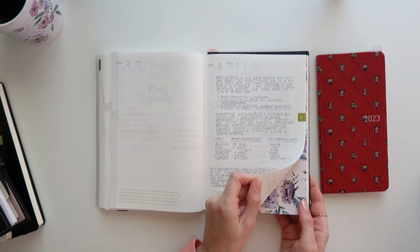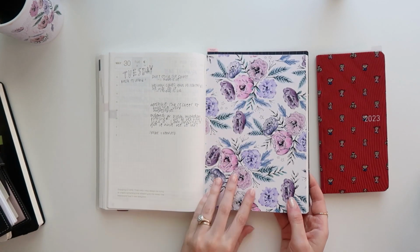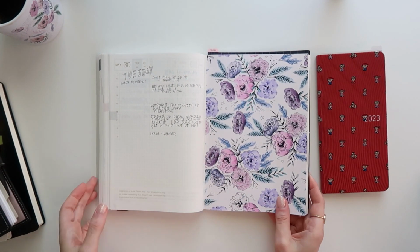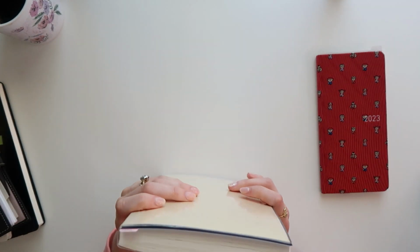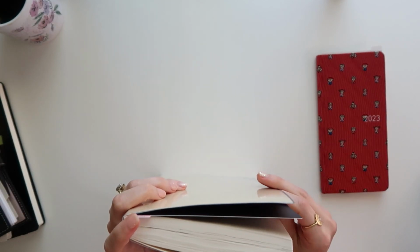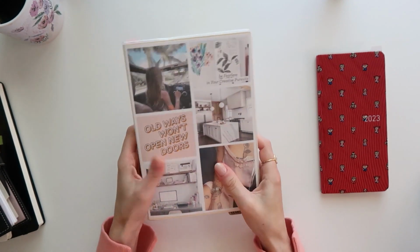Like I said, I was in here until June, and I think that's when I put this piece of sticker paper in, just to divide the pages so I would remember where I was. And so that's what's happening with the cousin. I wouldn't be surprised if I do go back into this at some point in the year, but as of right now, I'm still out of it.